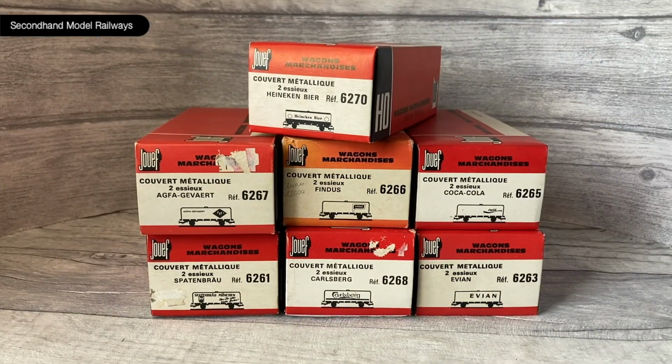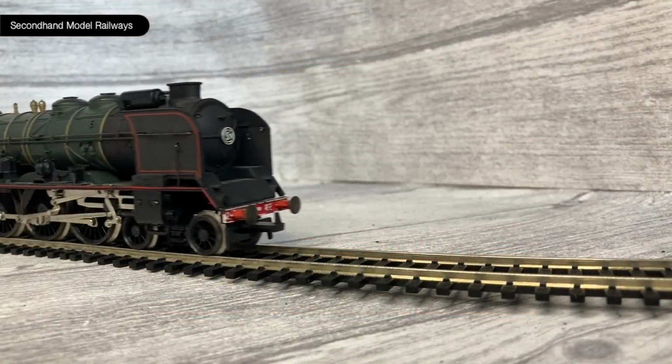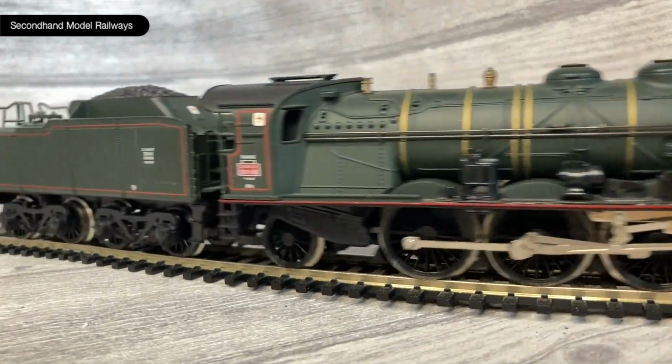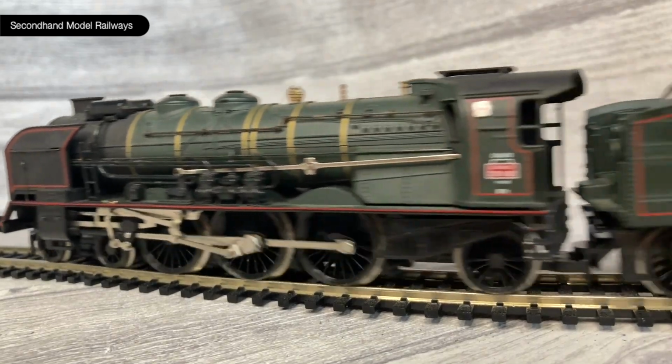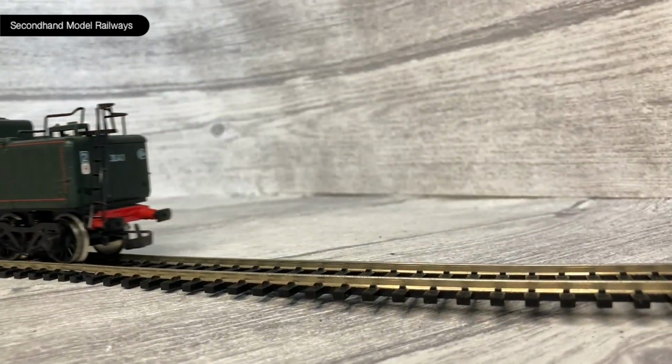So just recently I did a review of a Jouef steam locomotive. I'll put a link to it at the end of this video. I was really impressed with that locomotive. I normally think that Jouef stuff isn't that great and it's going to be a lot of problems, but that steam locomotive turned out to be pretty good.